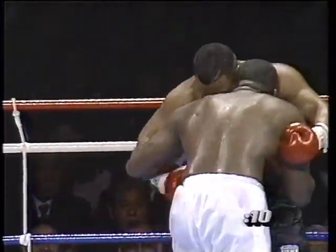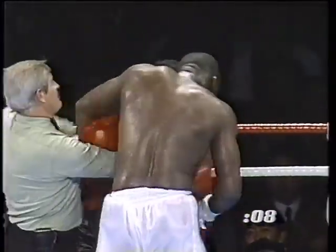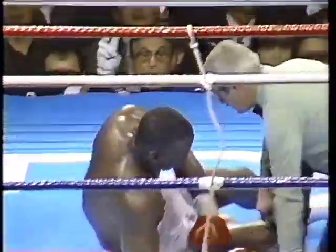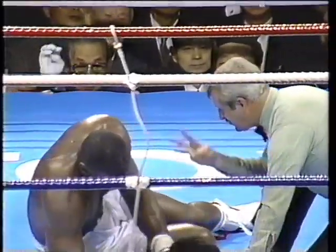I've never seen this happen before with Mike Tyson. He's always been the initiator. Here he's against the ropes. And there's a right hand uppercut, and down goes Douglas. As suddenly as that.